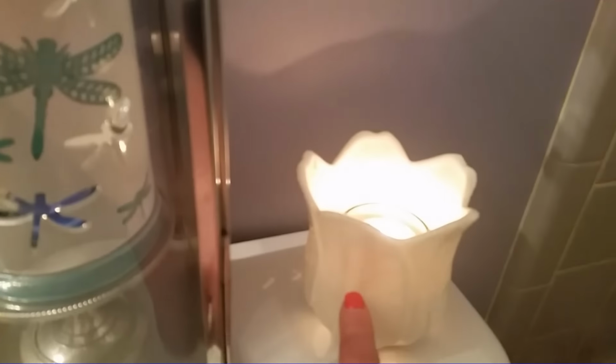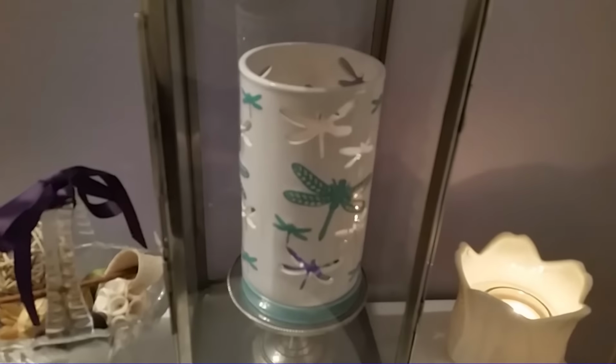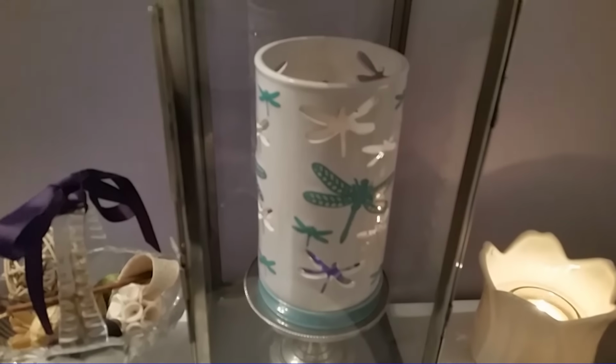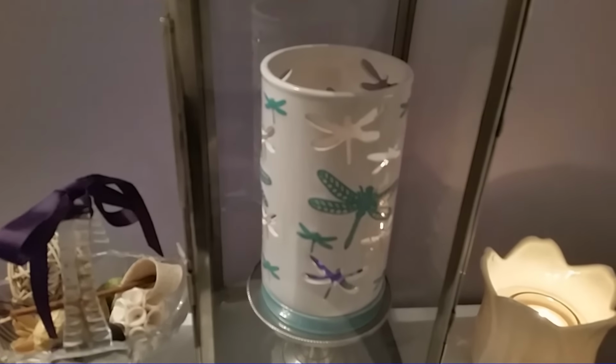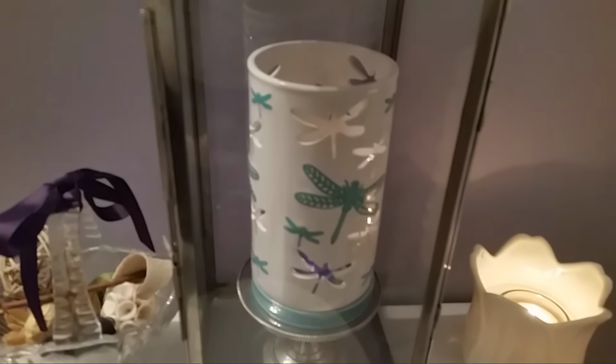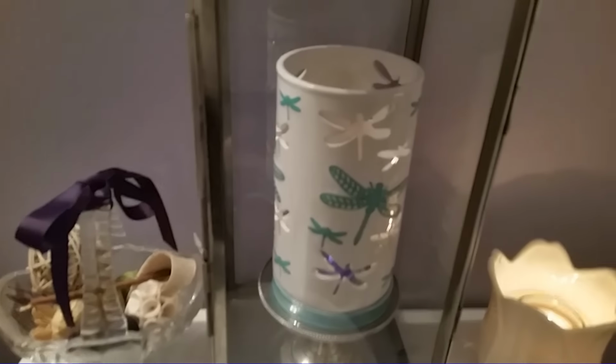This is actually an accessory I've had for years and years from PartyLite when I used to sell it. And I have a votive in Lake Sunset going. But this is what's really cool. This is a tea light holder from Yankee. If you're interested in it, you have to go to the gift section because it's actually a gift set. It comes with some tea lights. This is part of the Twilight Flight Dragonfly collection that's going out.